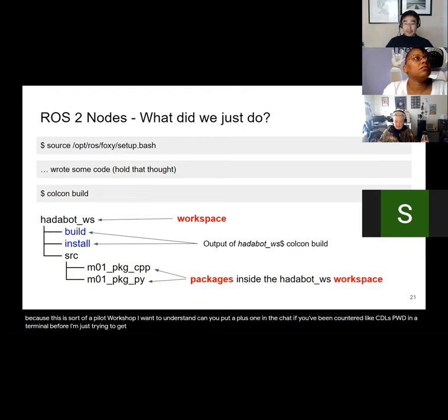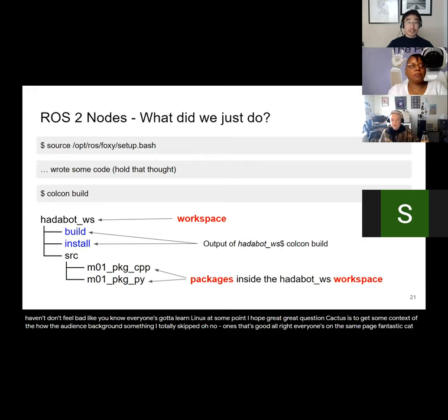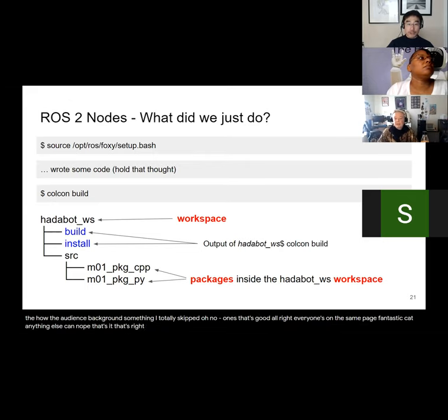I'm just trying to get a sense of that because we might have to cover that a little bit in the next lesson. Okay. And a minus one if you haven't, don't feel bad. Everyone's got to learn Linux at some point, or I hope. Yeah, great question, Kat. This is to get some context of the audience background. Oh, no minus ones. That's good. Okay, cool. All right, everyone's on the same page. Fantastic. Kat, anything else? Nope, that's it. All right, thanks for jumping in there.